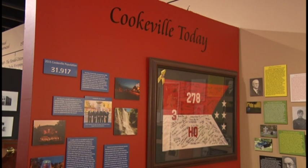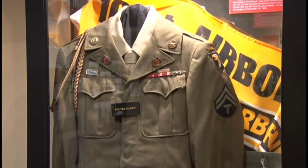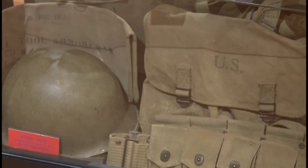I guess the final stop within would be the current news of the day, pretty much? Mm-hmm. We try to keep our statistics about how Cookeville is growing because now we have a university. I say now, but I totally attended that university. And it just keeps growing, and we just keep trying to fit more and more stuff in here. You have revolving exhibits at the front of the building as well?